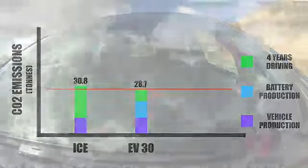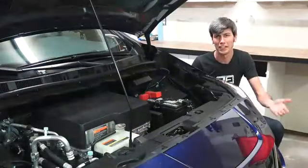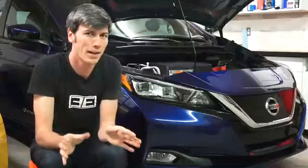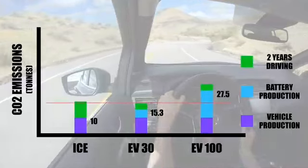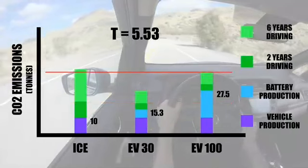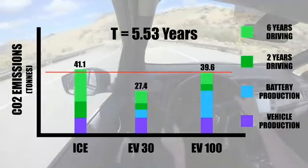And clearly batteries are going to last far longer than a couple years because manufacturers are providing 8-year, 100,000-mile warranties with them. Now, the story isn't quite as clean once you start getting into the higher capacity batteries. So doing the same car comparison with a 100 kilowatt-hour battery versus the average gasoline car results in 5.5 years needed to offset the carbon production. But 5.5 years is still way less than an electric car's useful life.